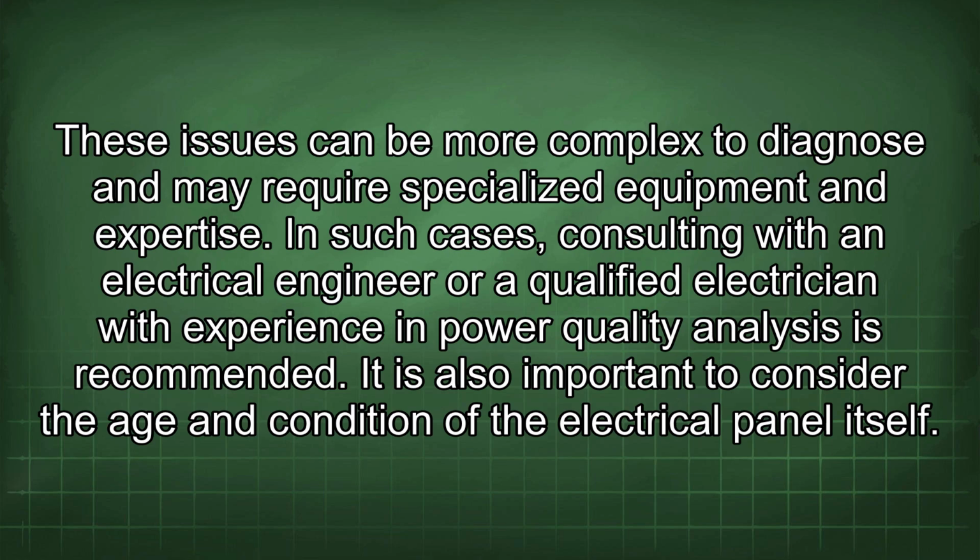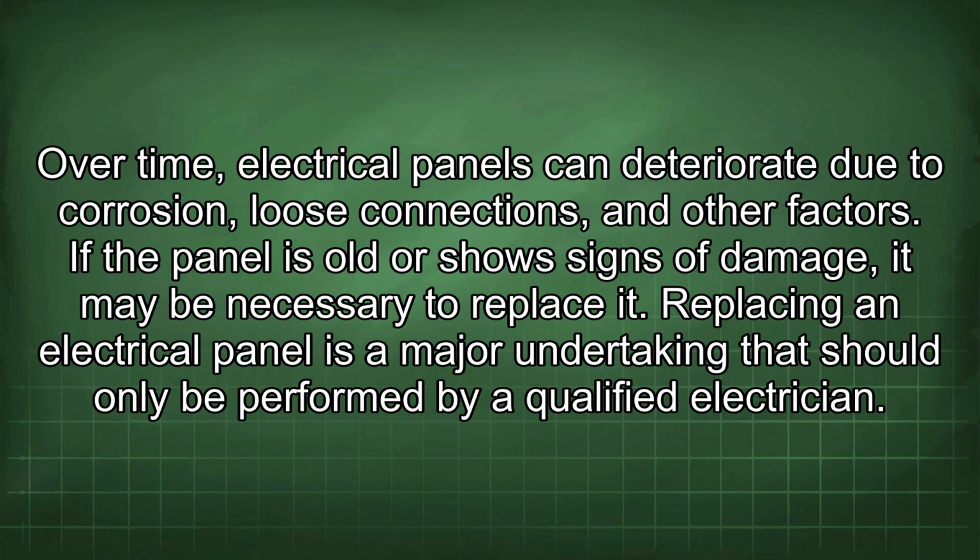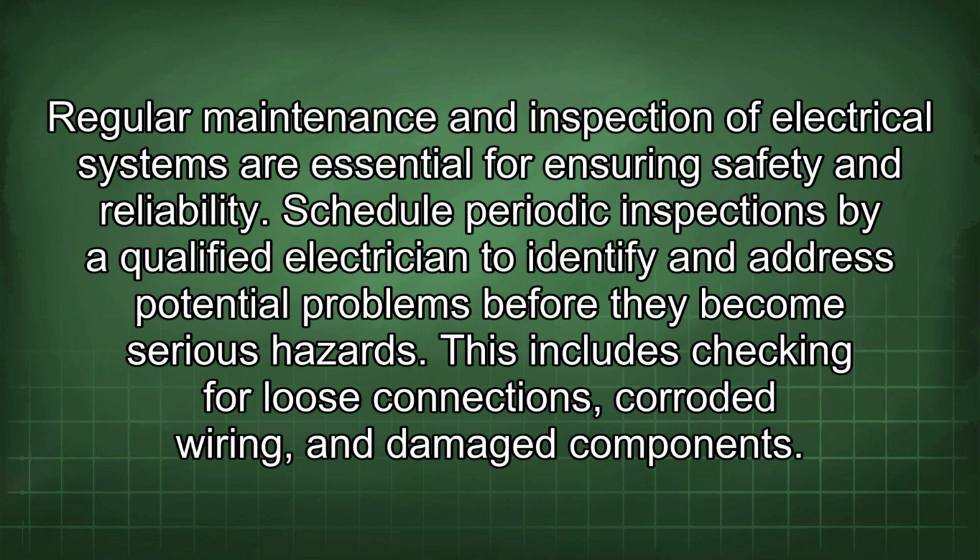It is also important to consider the age and condition of the electrical panel itself. Over time, electrical panels can deteriorate due to corrosion, loose connections, and other factors. If the panel is old or shows signs of damage, it may be necessary to replace it. Replacing an electrical panel is a major undertaking that should only be performed by a qualified electrician. Regular maintenance and inspection of electrical systems are essential for ensuring safety and reliability.